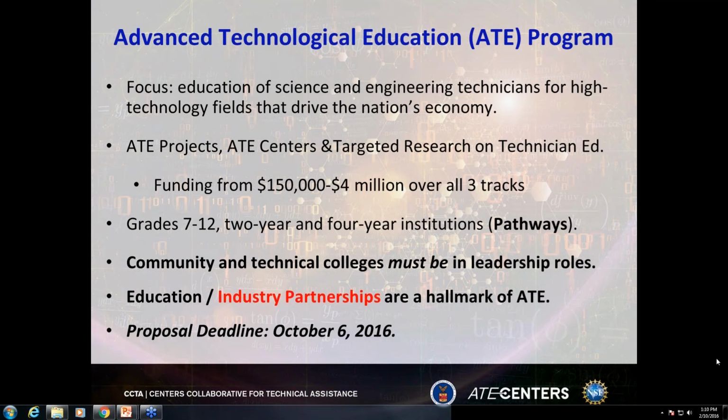One of the interesting things I want to point out is I've got pathways delineated. ATE can support grades 7 through 12, 2-year and 4-year institutions. Part of it is dependent on what's in red down there, your industry partnerships. We want to have really strong education industry partnerships in ATE so that the students that are coming through the programs, our industry is really going to look at them as a prospective employee and say that they have the educational background as well as the technical skills and competencies they need to really hit the ground running for whatever the industry is.